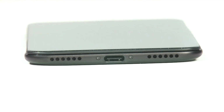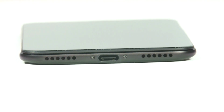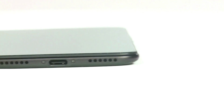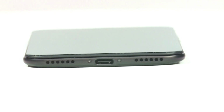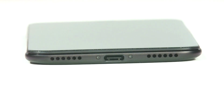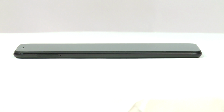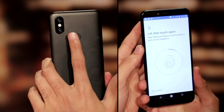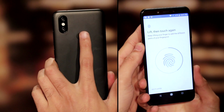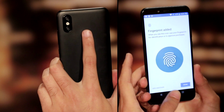One big change is that the headphone jack is now missing, meaning you have to spend some extra money to buy yourself an adapter or a dongle if you want to listen to music or even use Bluetooth headphones. Also, Xiaomi has done away with the micro SD card slot, which means you are left with limited storage. The fingerprint sensor is placed at the back and works pretty fast, but the phone is a bit slippery, making it uneasy to hold.